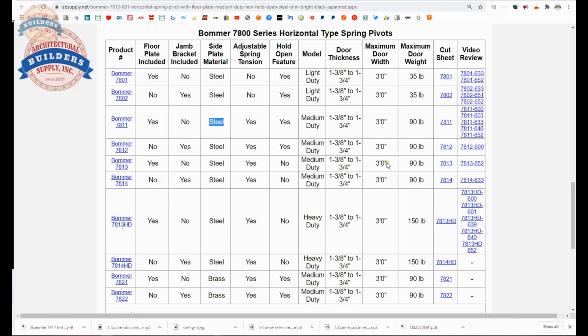There are 3 weight ratings: 35, 90, and 150. The 7811 is by far the most common of all time, period. Probably followed by the 7801, 35 pound or 90 pound. The 7811 is hold open and adjustable spring tension for 90-pound doors. That's pretty much going to be everything that you're going to run into in a residential application. If you had a much thinner, smaller, or lighter door, 7801 would work just fine for you.